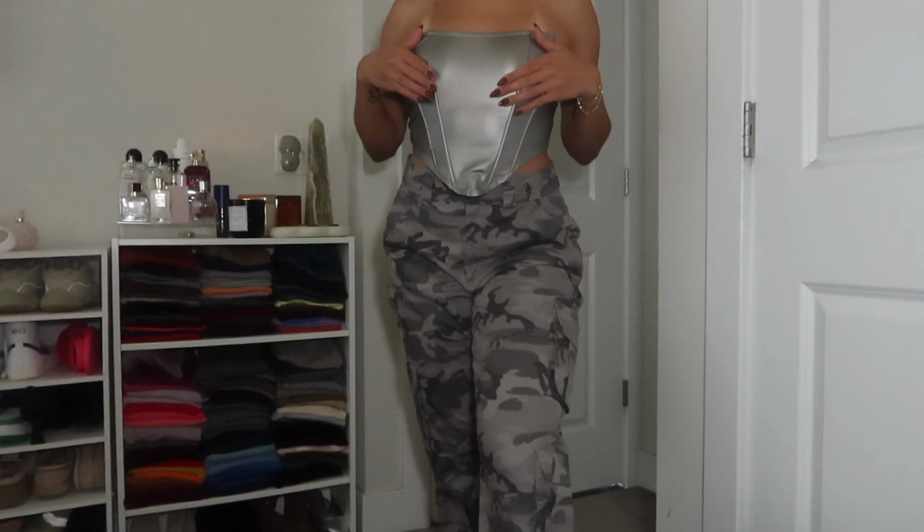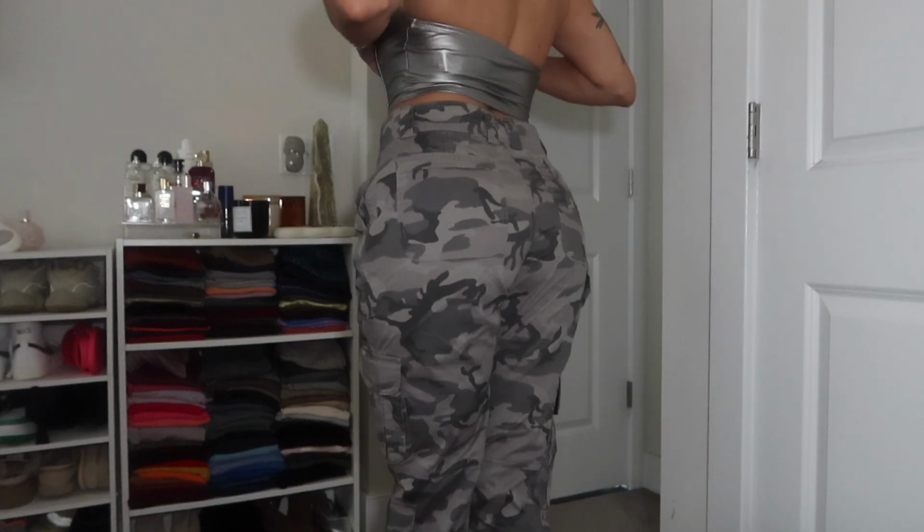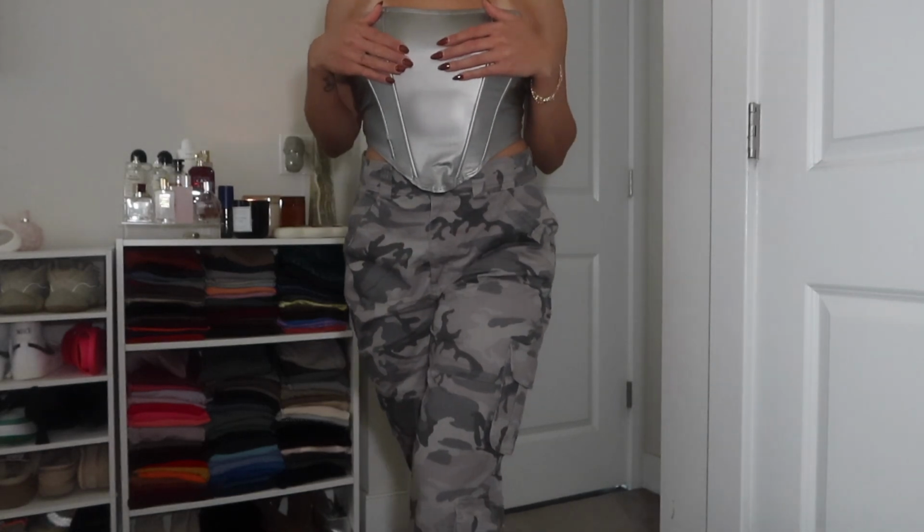I like these little tops. The boning in it is very flexible, so I think that'll be more comfy to wear, and it's pretty forgiving. There's no straps. This is very trendy. So I don't mind Shein for those trendy pieces.